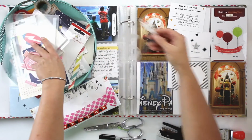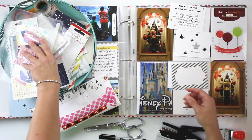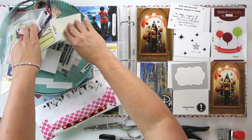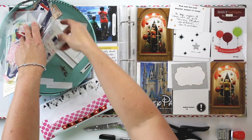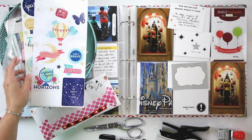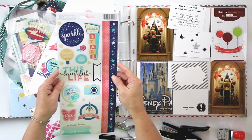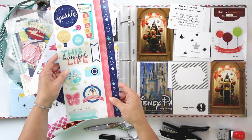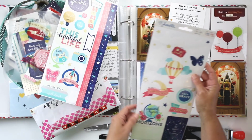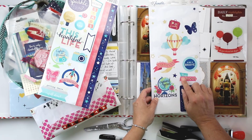Let's see here, one of these. No. Let me grab my sticker sheet. Hang on just a second. Okay, so I know these aren't necessarily dimensional, but they are kind of pretty. This Stay Curious.